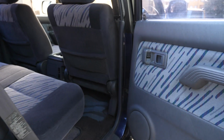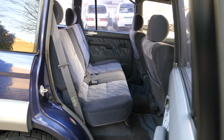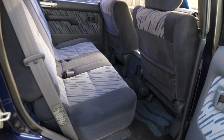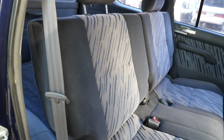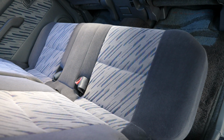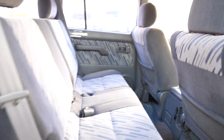Okay. Let's go to the back seats now. So, back seats. Not in love with them, but they're for kids anyway. Adults can fit in them, but they're a little bit tight as far as back seats go. Definitely not Land Cruiser size. When this came out, it was a few years before the 100 series came out. So this was sold at the same time as the 80. The 80 series has much bigger back seats, as does the 100 series, which replaced it.